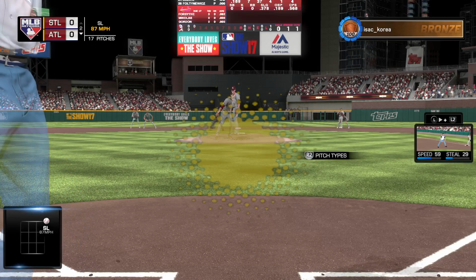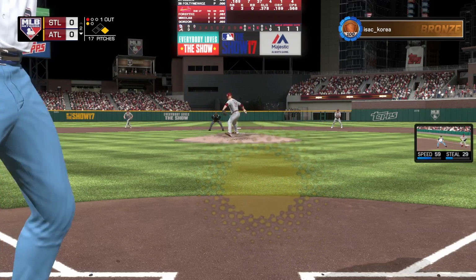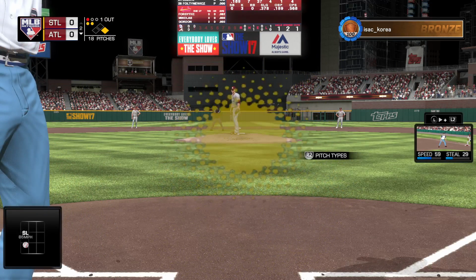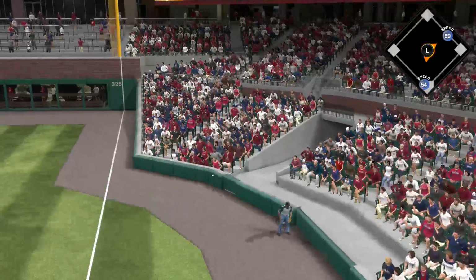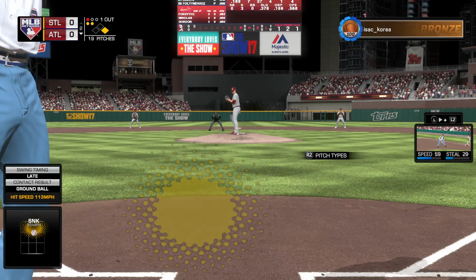Awfully close with the slider there, but it's 1-1. Here's the 1-1. Knee-high slider that he takes a look at. Look, Matt, this guy's got a great sinker. Here's the key. He's got a runner on first base. This is where you can get that ground ball double play. Make him chase that hard sinker and hit it to the dirt and turn one over for you.